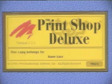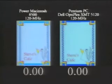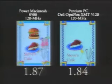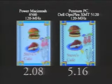But the fact is, while there are thousands of 32-bit applications available for Macintosh, the vast majority of applications in the PC world are still 16-bit. And when you take that into account, the Macintosh performance advantage can become even greater. Here's a Power Macintosh running a 32-bit version of the popular home application Print Shop, and a Pentium PC running the 16-bit PC version of the same application. Here, the Macintosh outperforms the PC by an even greater margin.